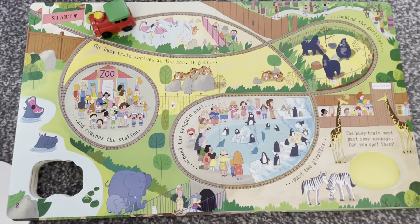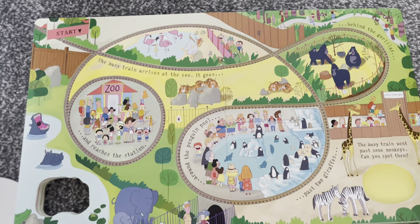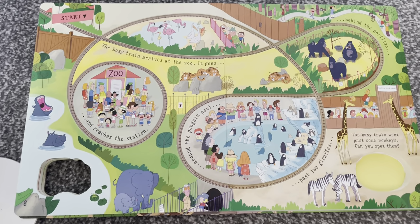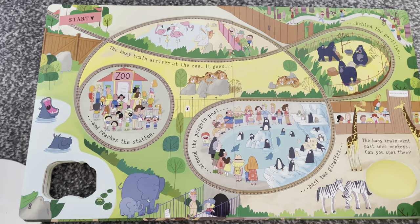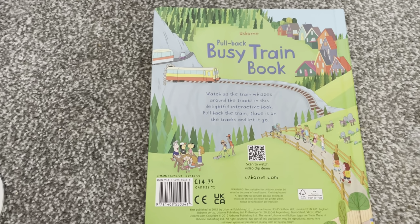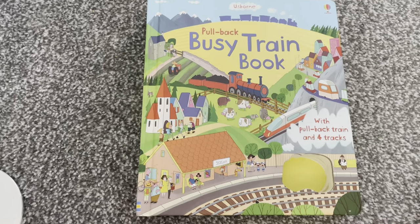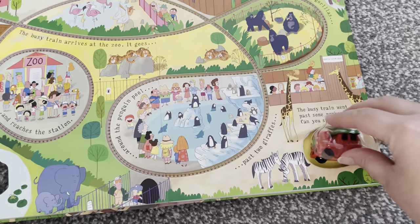These are really beautiful books. They're sturdy. My three-year-old has one and it's still going really, really well. So the toy lasts for as long as it's looked after. This one in particular is $14.99. And like I say, you are getting a toy and a book out of this. There's a bit of a story in there and lots of opportunities for having a conversation and learning with your child.